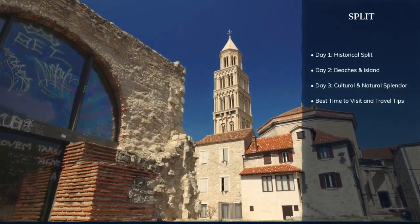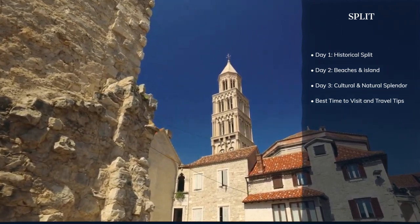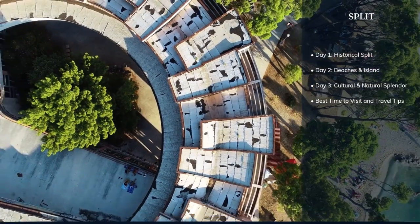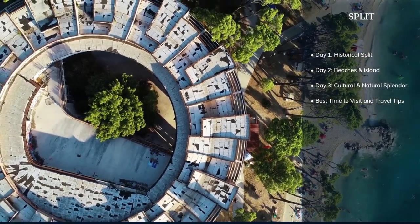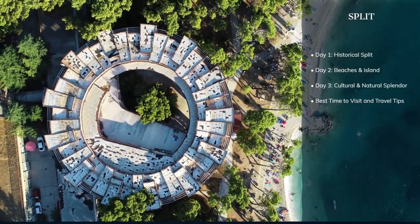Over the next 3 days, we'll explore the best this incredible city has to offer, from its historic sites and beautiful beaches to its lively cultural scene. Join us as we dive into the heart of Split on Worldindays.